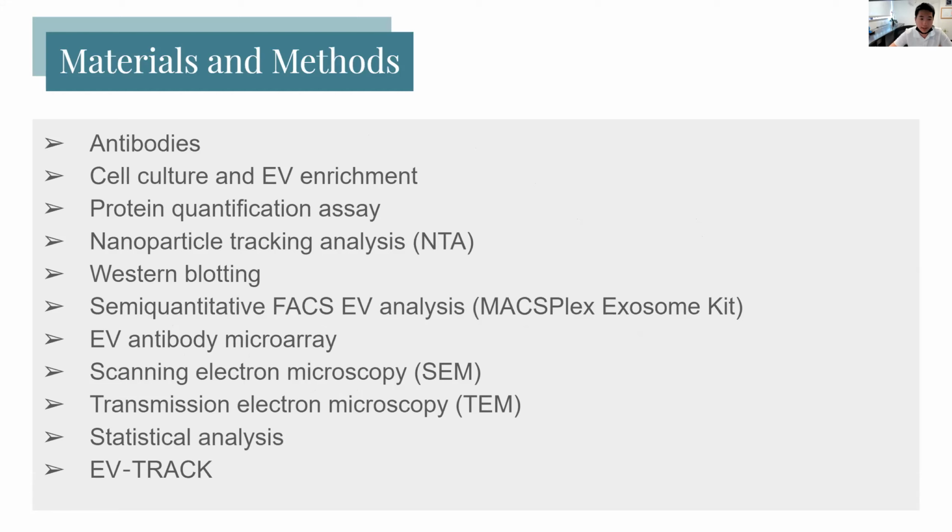This slide provides a list of materials and methods we use in this experiment. It includes several important antibodies, nanoparticle tracking analysis, which is NTA, EV antibody microarray, and more.